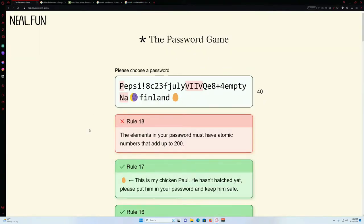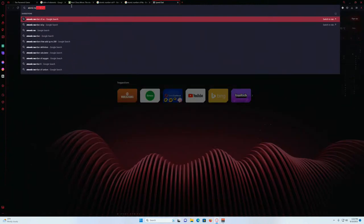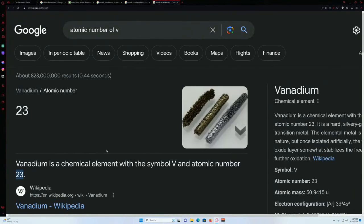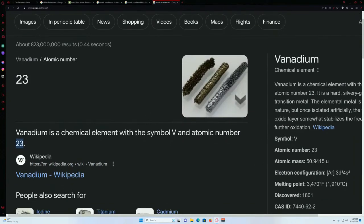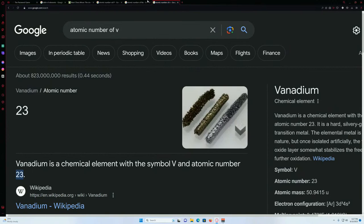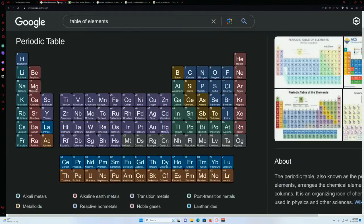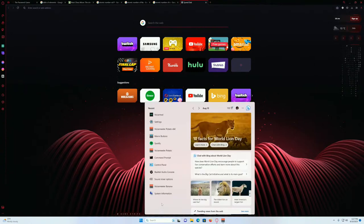Maybe VI is... I have no idea. Atomic number of V. Okay, Vanadium. It does have... Okay, so there's that. And then I is iodine. Is that right? Iodine, okay. Iodine's 53.